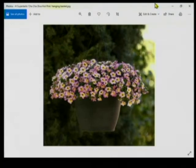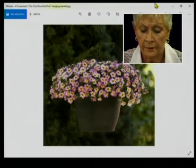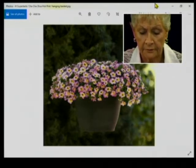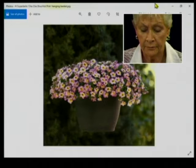This one is a basket with Diva Hot Pink. So you can put them in baskets or you can put them in the ground, whatever. They're abundant petunia-like flowers. They're continuous bloomers, and they're heat tolerant. You don't have to deadhead those, like some petunias you have to deadhead. And they attract hummingbirds and butterflies.